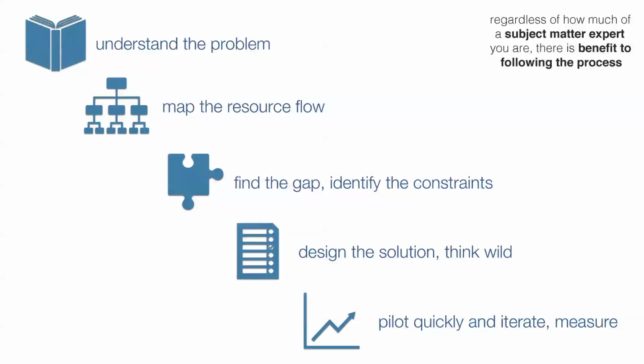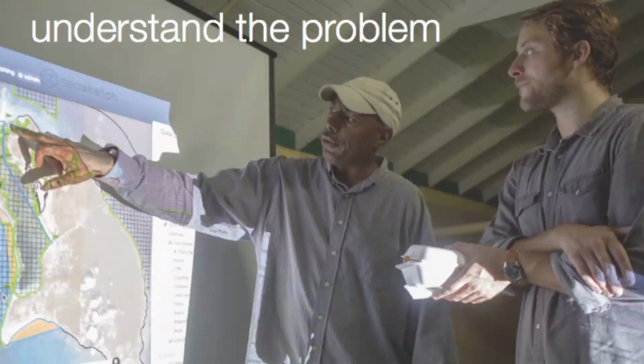So when you're thinking about this stuff over the next day or so, try and keep these in mind as you're going through. I think the first part is we really try and understand the problem. You can't quite design a solution unless you actually know what the problem is.